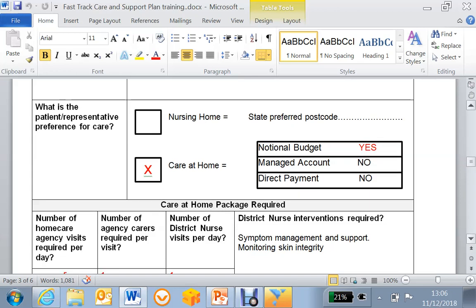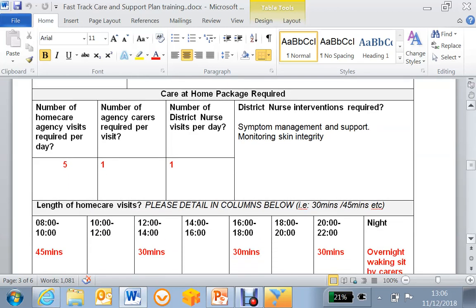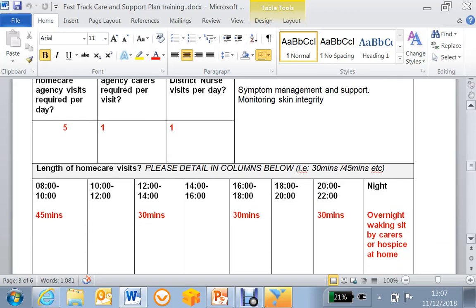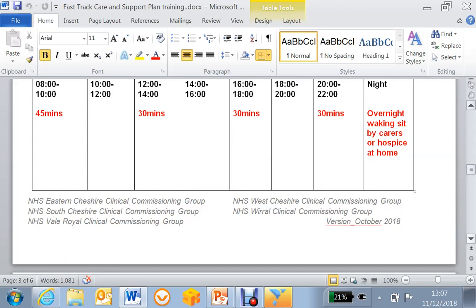We'll go through the different types of budgets in the next couple of slides, and then in this section we'll put in how many agency visits are needed per day and how many carers at each visit, and what district nursing interventions are required. And then you need to include the length of the home care visits. What I've found is you do need to be specific, and I know that's difficult sometimes, but if you put 30 to 45, it will be returned because the CCG needs you to be specific.